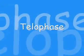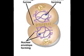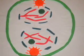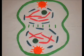The fifth and final stage of mitosis is telophase. During telophase, the cell continues to elongate, while daughter nuclei appear at opposite ends of the cell. Nuclear envelopes then form around the chromosomes. While this is happening, chromatin fibers in each of the chromosomes uncoil, and a nucleolus appears within each of the nuclear envelopes. At the end of this stage, the mitotic spindle disappears entirely, and mitosis is complete.